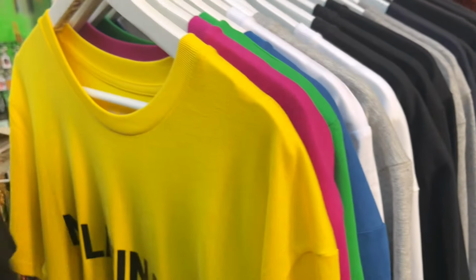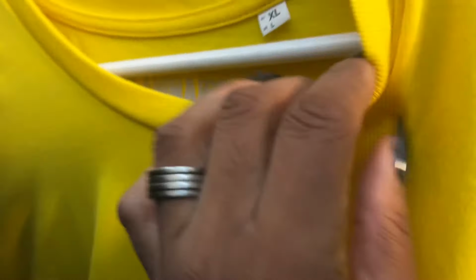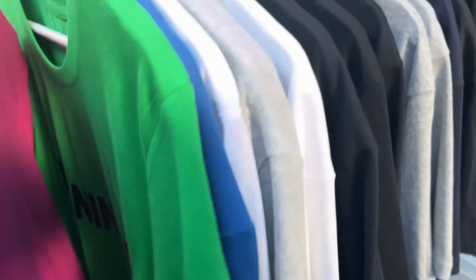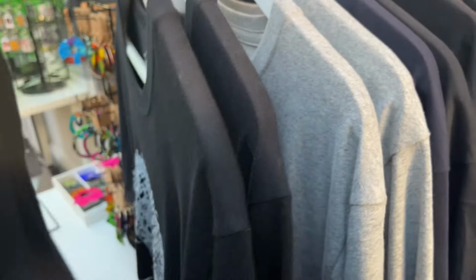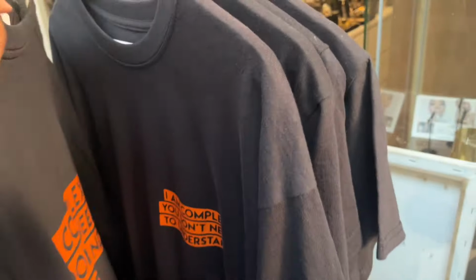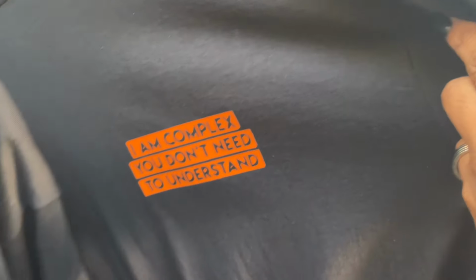I saw a shirt on the inside that was really nice. I'm not sure if you'll find out how much they are. I am complex. You don't need to understand. True. All right, let's go inside. How did I miss this? It's nice.